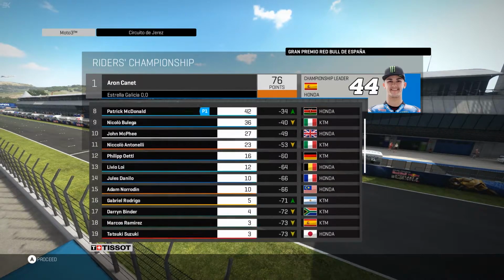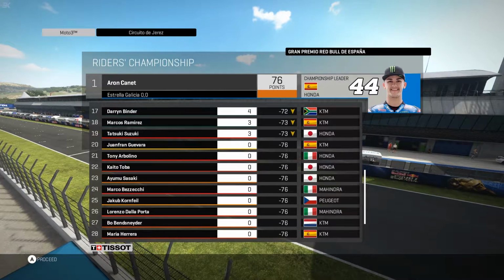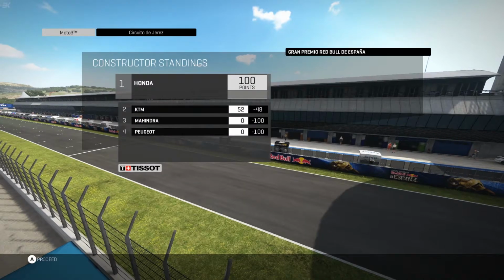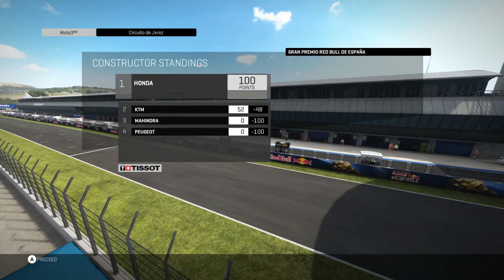And Antonelli now drops outside of that on his KTM. We also have Rodrigo up to 16th, ahead of Binder, Ramirez, Suzuki, with his teammate Guevara the best of the non-point scorers in 20th. As in the constructor standings, Honda lead by 48 points, 4 from 4 now for the constructor ahead of KTM, with Mahindra and Peugeot yet to score.